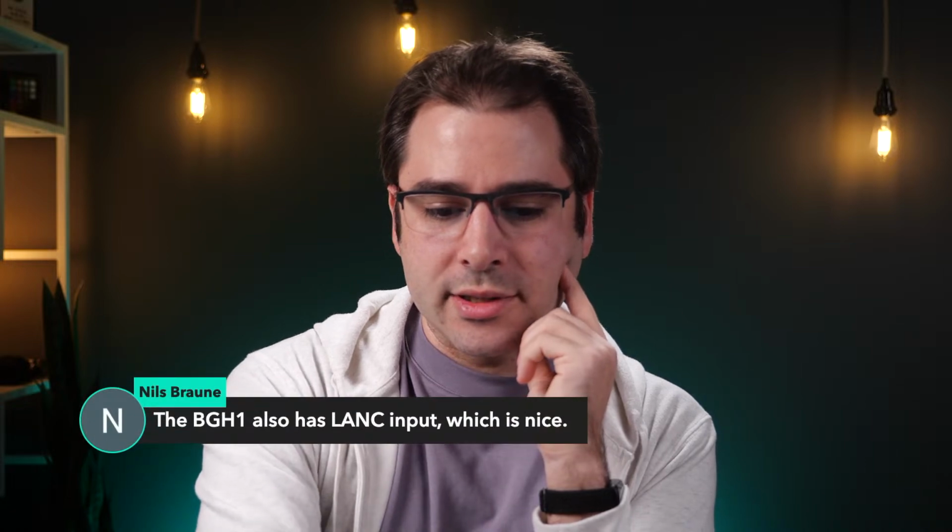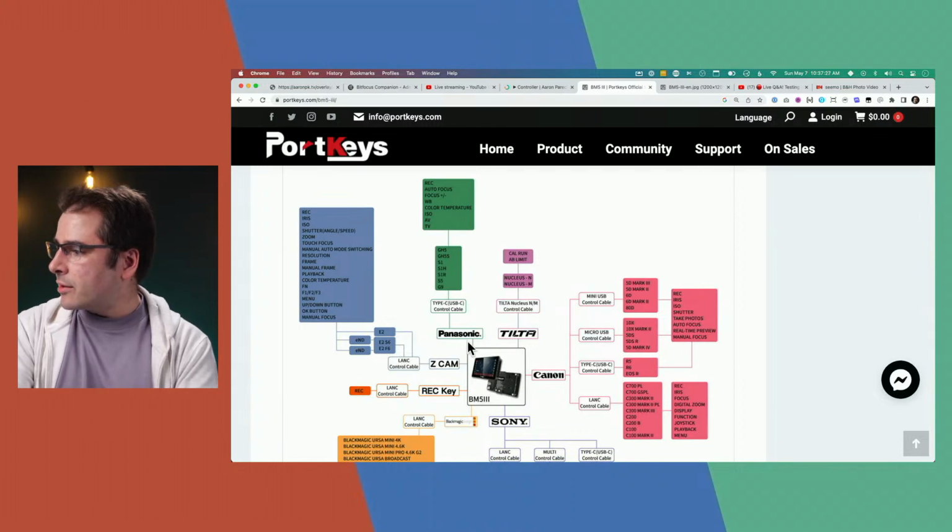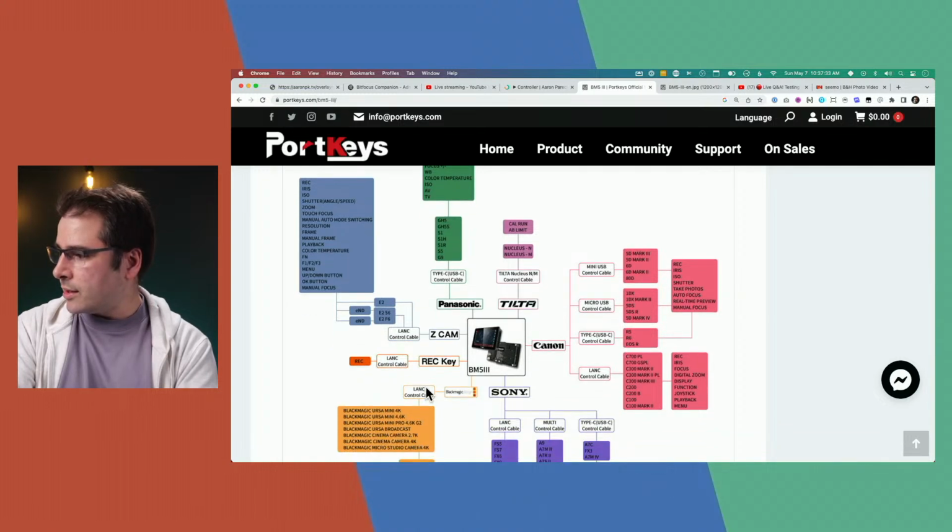Nil says the BTH1 also has link input, which is nice. Oh, that's a good point. Although I still think it wasn't on that map. So yeah, apparently they don't support Lumix cameras with a link cable, only over USB-C.